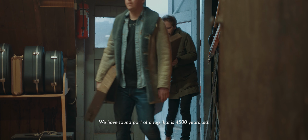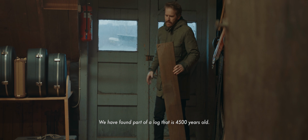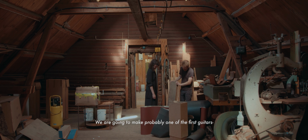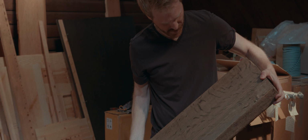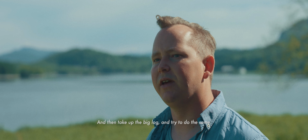We have found part of a log that's 4,500 years old. Late Stone Age in Norway, so it's really old. We are going to make probably one of the first guitars that has that kind of old wood in it. We're going to try that first and then we're going to see if it's okay. And then we're going to take up the big log and try to do the same.